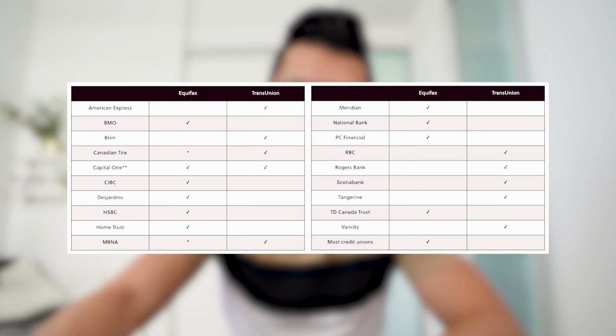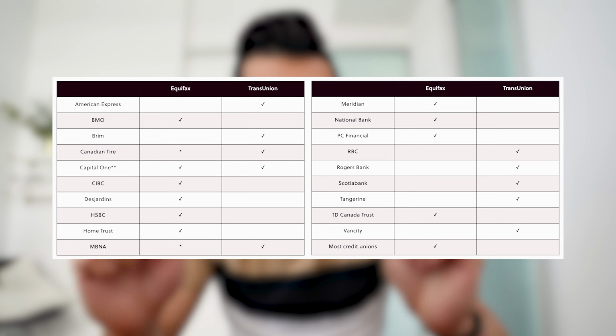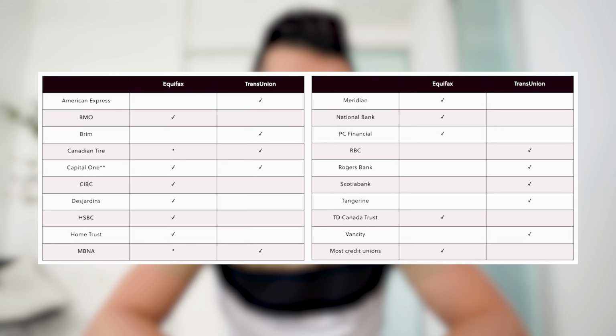Now, if you want a full list of which Canadian credit card issuers generally pull from TransUnion and which ones generally pull from Equifax, then you can find that list on screen right now. And then you can also consult this page over on the Prince of Travel website where we have that list displayed for you.